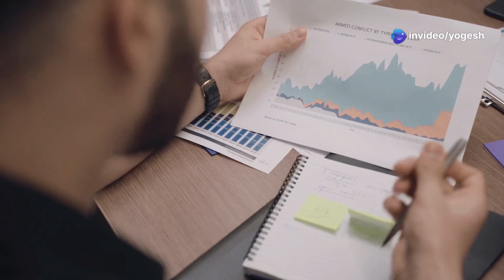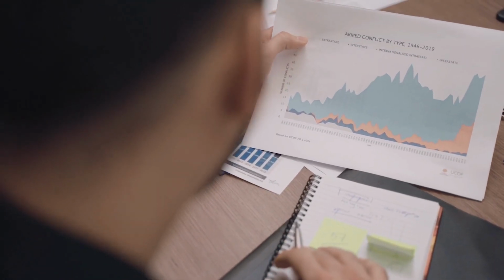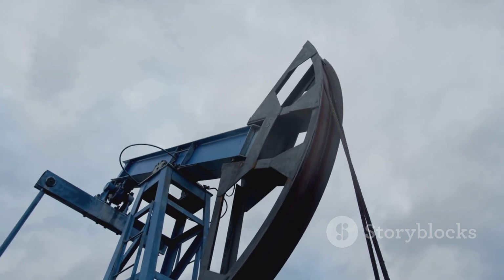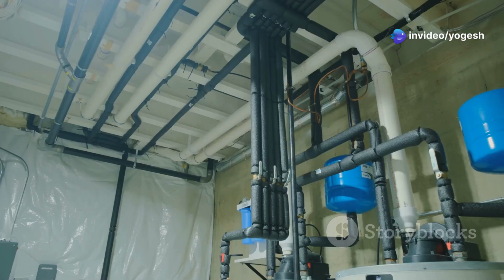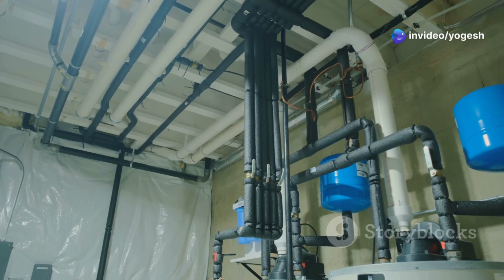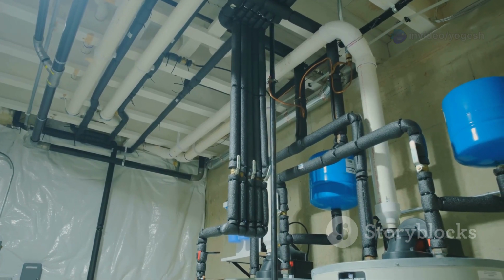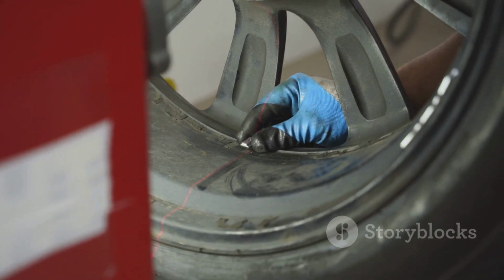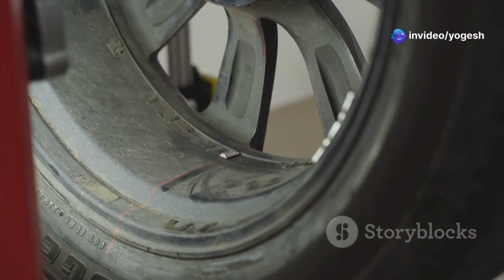Don't forget to check the pump performance curves to understand how the pump will operate under different conditions. Take your time and pick the perfect fit for your application. It's worth the effort. Making smart choices about pump selection pays off for years to come in terms of efficiency and reliability. We're almost done. But before we wrap up, let's quickly talk about the importance of regular maintenance.